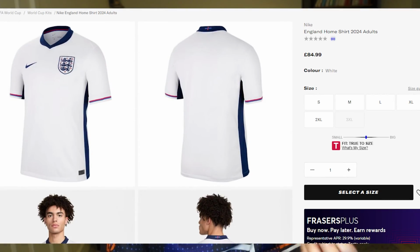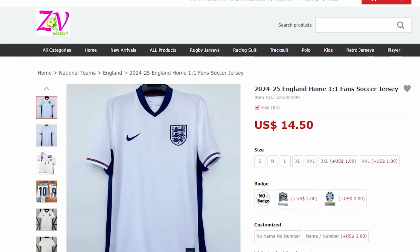Today we are comparing a real England shirt, a genuine shirt that I bought from Sports Direct, and a shirt that I've been picking up from ZV Best, which is a Chinese website that has been featured on the channel a lot. The real one cost £84.99 from Sports Direct. I bought the same size as well. And then the ZV Best version, the fake version, is around £12, £13.